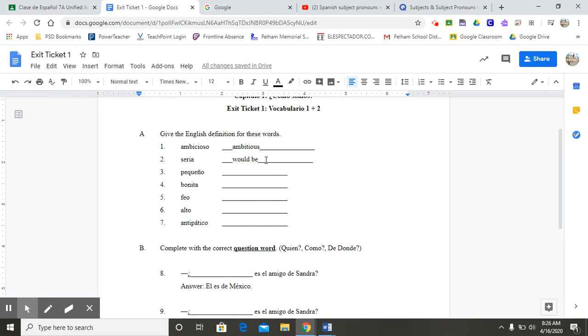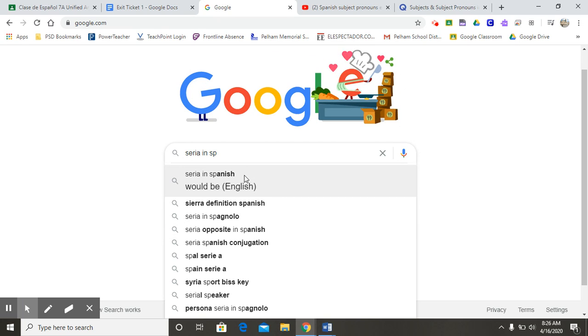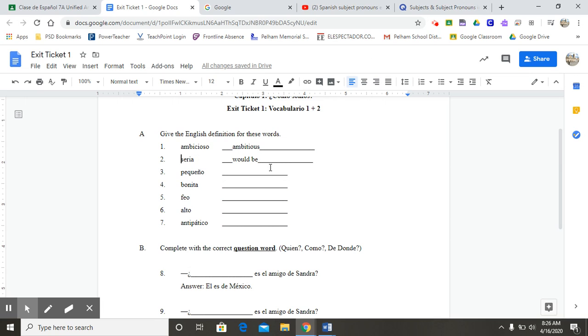Now, obviously, this is not what the word seria means. There are multiple meanings for this word seria. And because you decided to use Google Translate, and I warned you against this, you got the wrong definition for the word seria. Seria can also mean would be, but in a different way. Sería difícil. It would be hard. Sería por la mañana. It would be in the morning. But that's not what I taught you. I taught you descriptive words. So, would be would have been incorrect. You would have gotten that one incorrect.